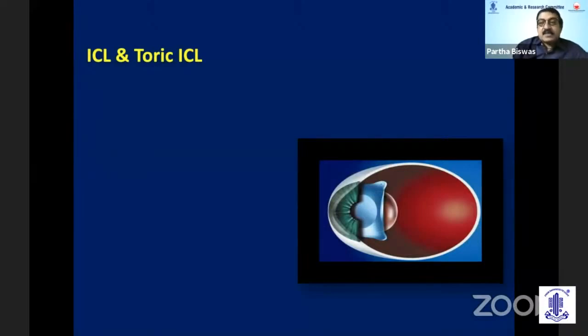So refractive surgery is in two compartments, the laser refractive surgery and the non-laser refractive surgery, in which the Phakic IOL holds a huge promise and is taking up a large share of the refractive surgery as of today. So we have the ICLs and the other Phakic IOLs in the Indian market, and they are being well used in the market, and we need to know about them.